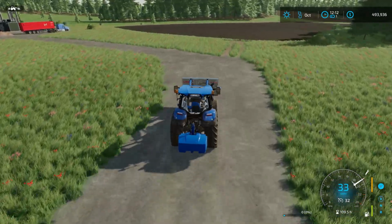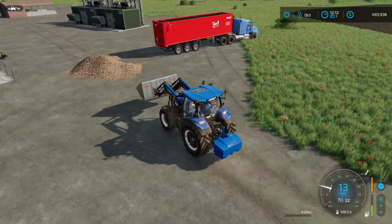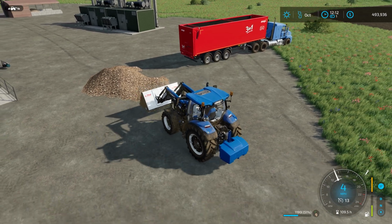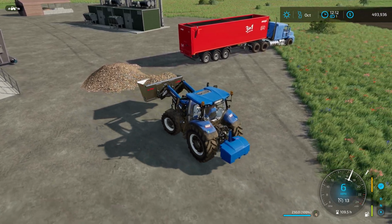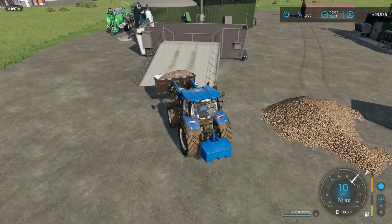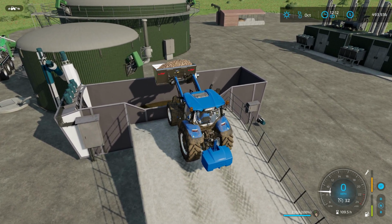Alright, I do assume this should go a little bit better. If this weight doesn't hold us down, then I'm in trouble. Now, I was looking quickly for a wheel loader to do this a little bit quicker by doing more liters, but as for in-game, this is the only one I saw right up front, so there might be modded ones out there, of course. And this is working out a lot better.